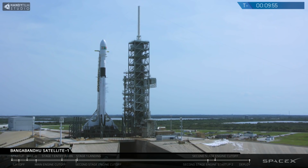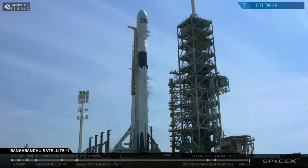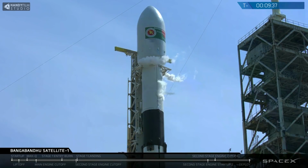One of the several changes to Block 5 is in how we load propellants. We still use a liquid kerosene fuel called RP1, and our oxidizer is liquid oxygen. But instead of starting with our fuel load at T-minus 70 minutes, we begin loading both RP1 and liquid oxygen onto the first stage at T-minus 35 minutes. Those proceed in parallel until just a couple minutes before liftoff.